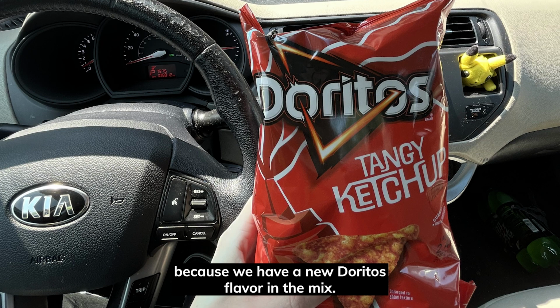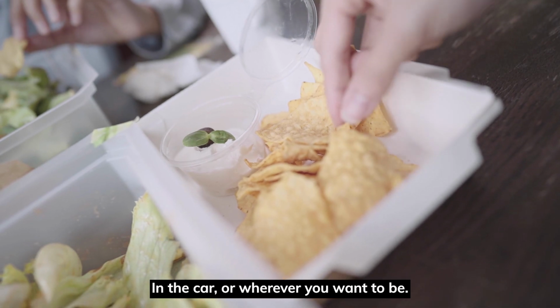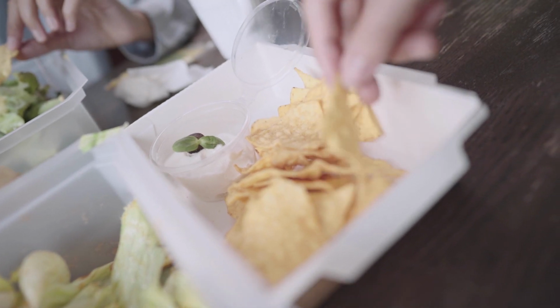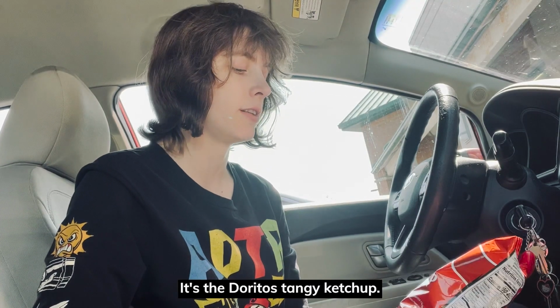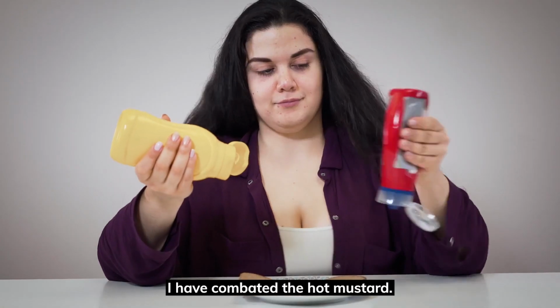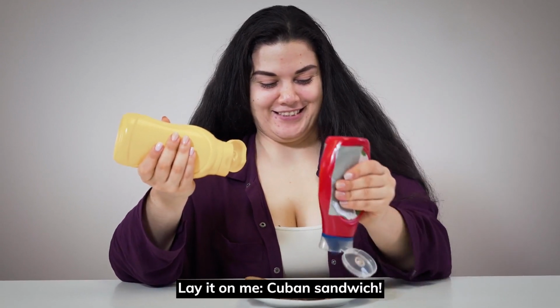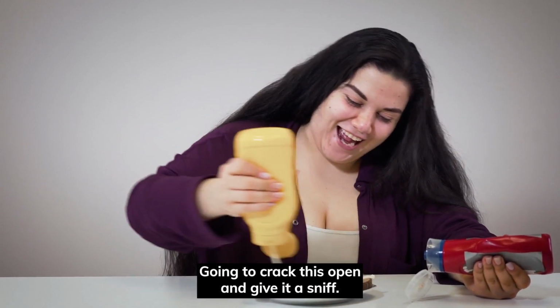Because we have a new Doritos flavor in the mix, or in the car, or wherever you want to be. It's the Doritos Tangy Ketchup. I have combated the hot mustard. Hot mustard was good, along with the Lay's Lay Me On Cuban Sandwich. I'm gonna crack this open to the sniff.